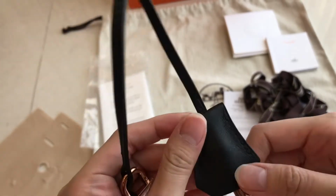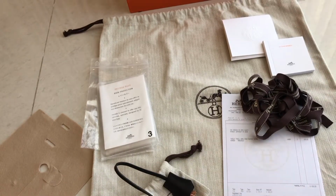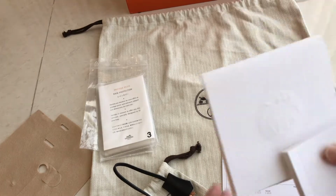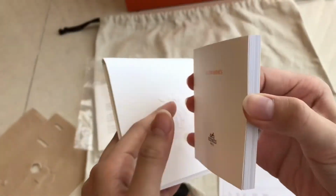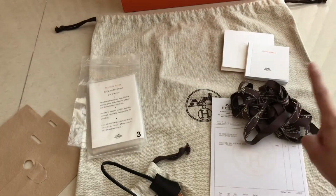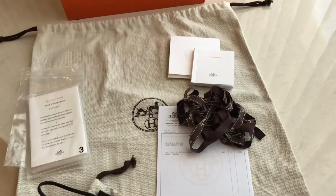This one is also Swift leather, and then also the booklet. Okay, I'm going to show it to you. The booklet. This one is embossed, and this is the booklet, in several different languages. There is the ribbon and of course the receipt. So I'm going to show it to you.